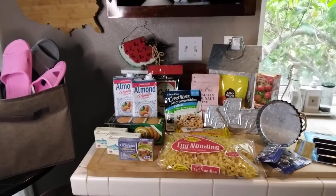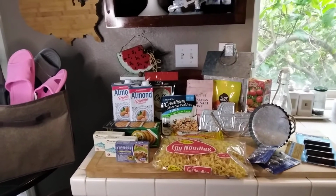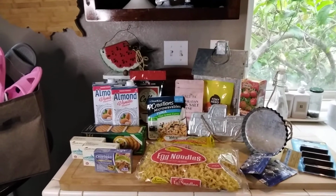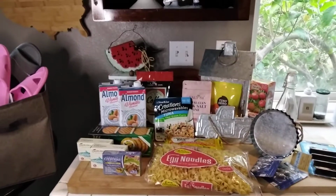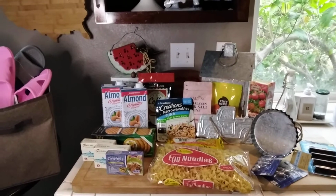All right, so I went to the Dollar Tree and I did have to get some things to replenish my pantry, because over the last probably 6 months, I've used just a few items from my pantry that I wanted to replenish and or stock back up on. So let me show you.